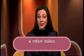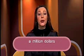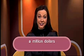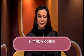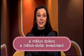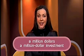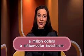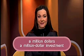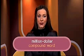When you write $1 million, the word dollars is a noun. The S is needed to show a plural number. In English, adjectives don't show number, so the S drops from dollar. We just say $1 million investment, not $1 million investment. When the phrase $1 million becomes an adjective, it needs to have a hyphen added. $1 million with a hyphen is a compound word.